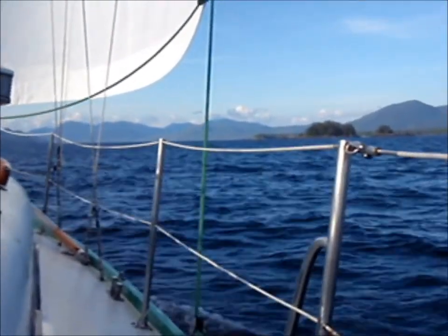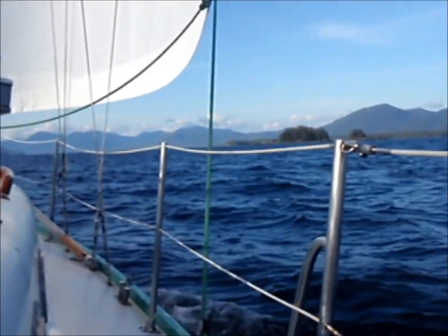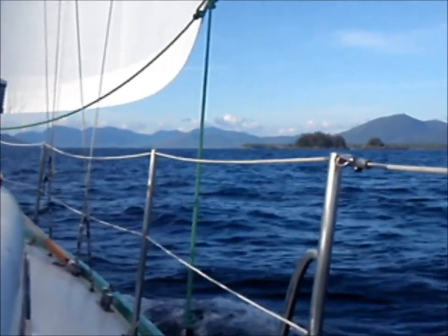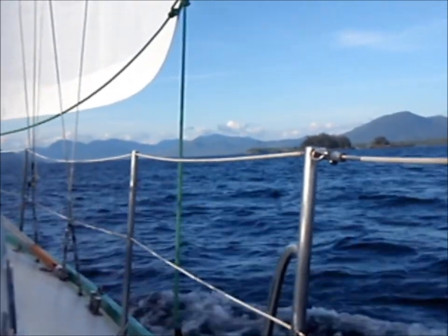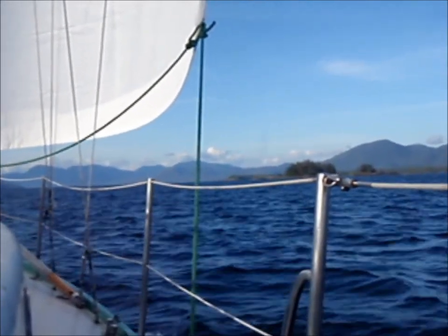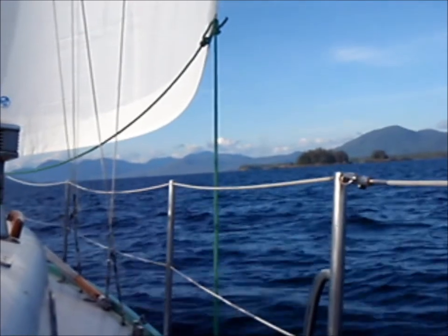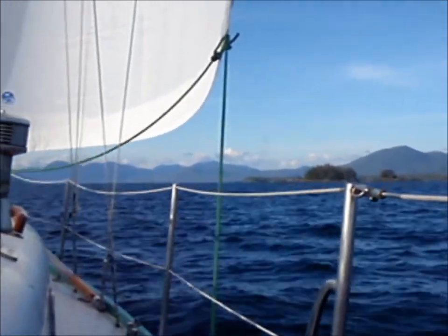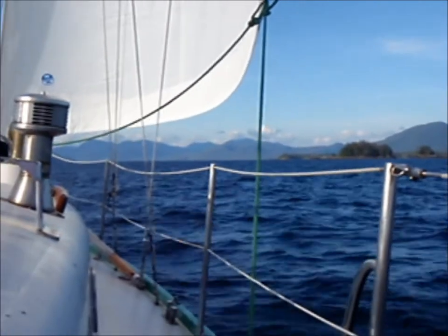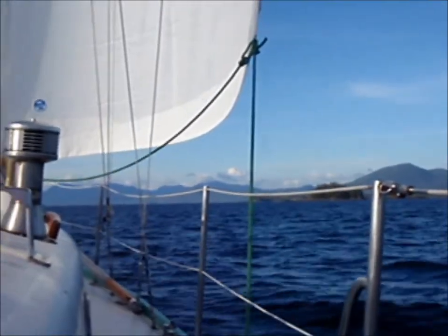Nice close reach up Finlayson Channel. Late in the day. Very nicely now. New jib's looking good. So I think I need to move the jib leads back a bit.